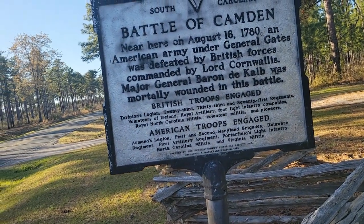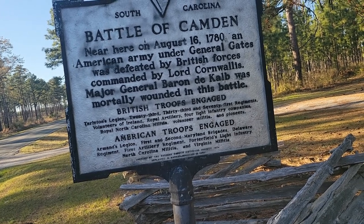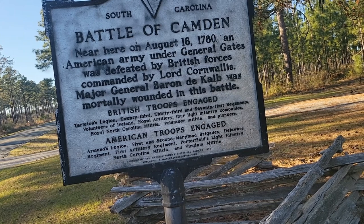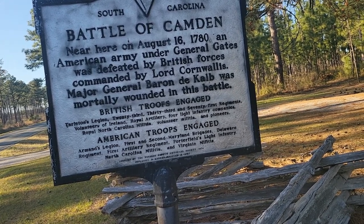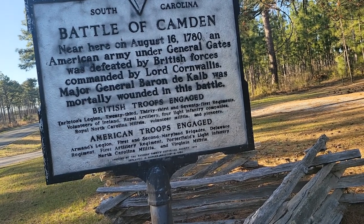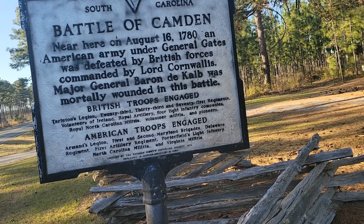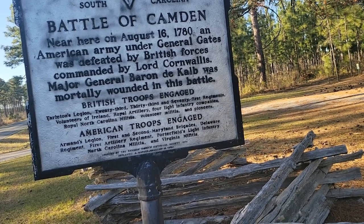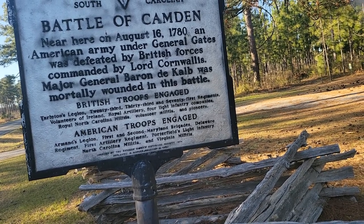And this is the plaque. The Battle of Camden. Near here on August 16, 1780, an American army under General Gates was defeated by British forces commanded by Lord Cornwallis. Major General Baron de Kalb was mortally wounded in this battle. So there's a town, there's a little community around here, it's called Baron de Kalb.